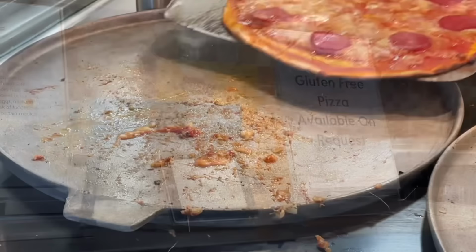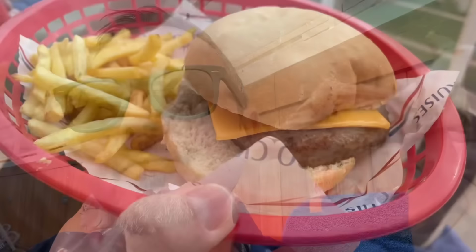Here they come. Thank you very much. Nice thin base. A little bit charred on the outside, which I like. The tomato base is also quite sweet. I like that. Good. Dirty burger for Dirty Matthew. Oh, I don't know. Should I dare it? I might get me little pinkies in first.